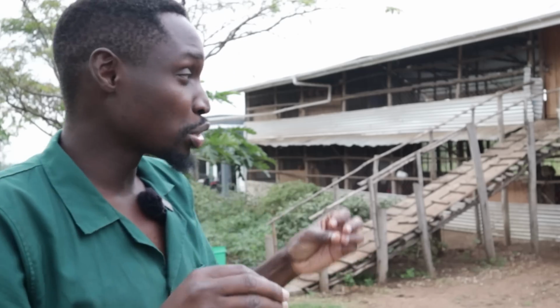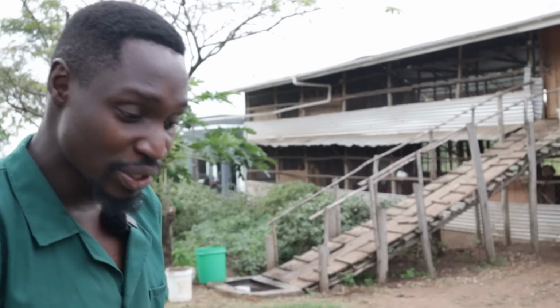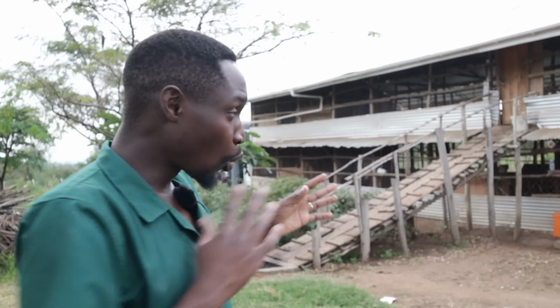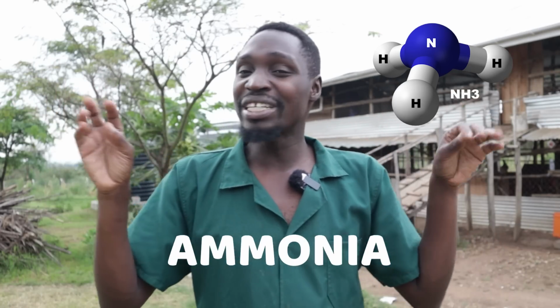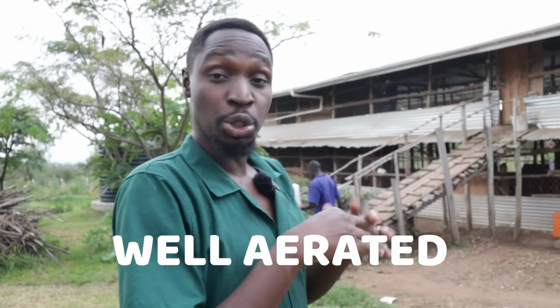And that's very important because once these gases are produced from the litter, once the chicken produces its droppings and they mix with the litter, and then some gases are produced, it means that there is air that will go through, you know, the wind will go through, and it will dissipate the gases into the air. Some gases like ammonia, once they get into air and they are dissipated, they immediately disappear. They are very volatile. They immediately get diluted and disappear, and your place will not smell. So you need to make sure that your area is well ventilated, it's well aerated, to make sure that you get rid of all these terrible smells on your farm.